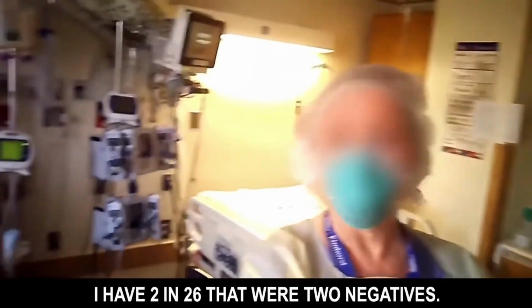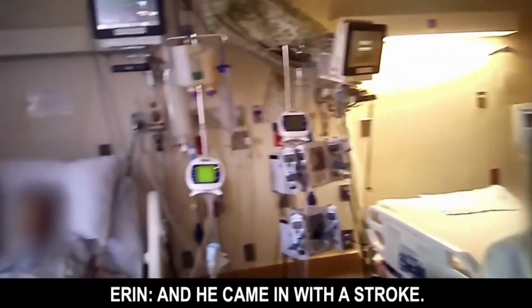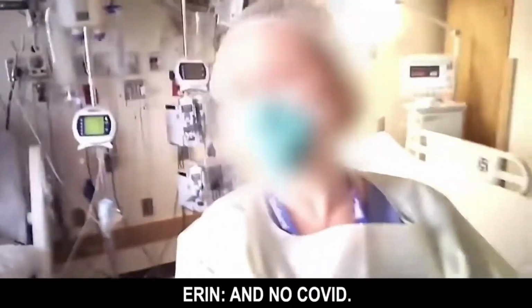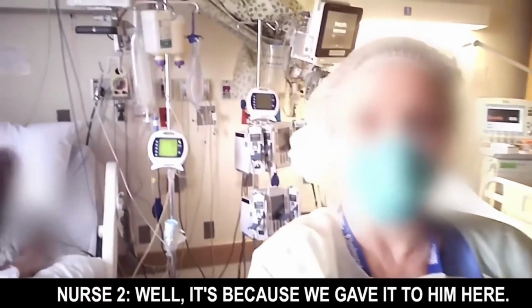And they'll put them in the same room. So there are double rooms, and you have a COVID patient with a non-COVID patient. They don't even care. We have enough rooms where they can be separated now because it's not as busy as it was 4 weeks ago, but they don't care. They're just putting them together. I have that happening right now. And the guy over in 26 had 2 negatives, and they end up positive. Like the guy over in 29, I had him upstairs because I was on CCU before, and he came in with a stroke. I know, that's what 26-1 was, a stroke. Nothing to do with COVID, and now he's got COVID, and he's on a vent. Well, because we gave it to him here.